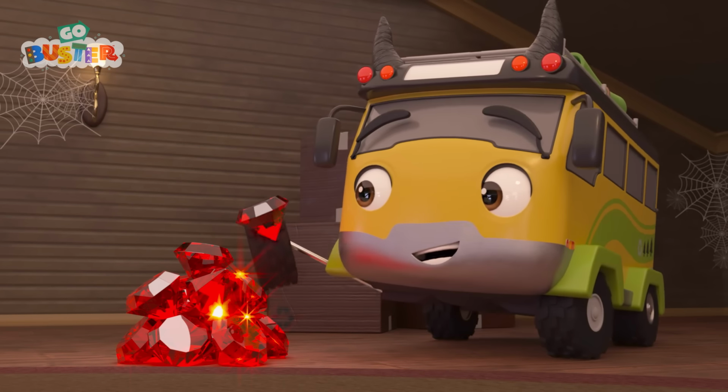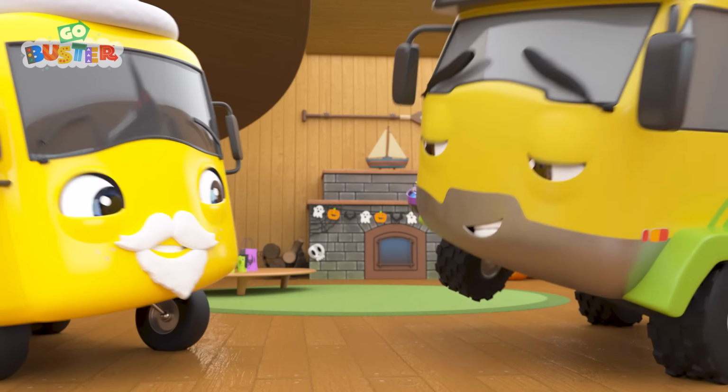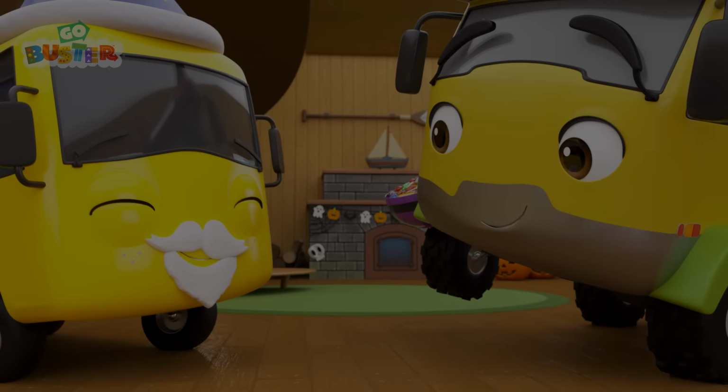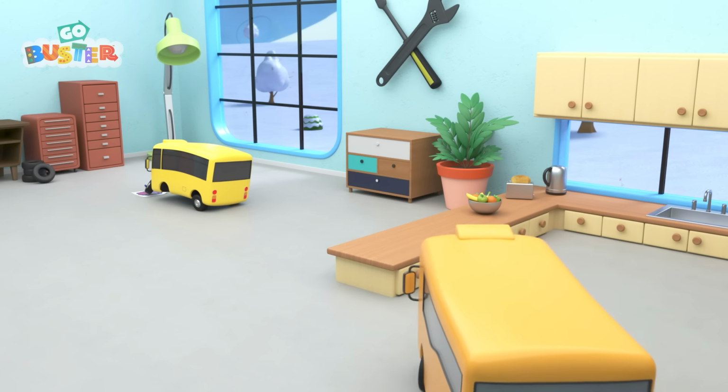The monster was so grateful he gave the wizard all the magic jewels. So brave Buster saved Halloween for everyone. It's a cold winter's night. What's Buster up to?